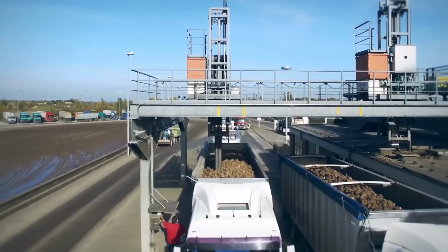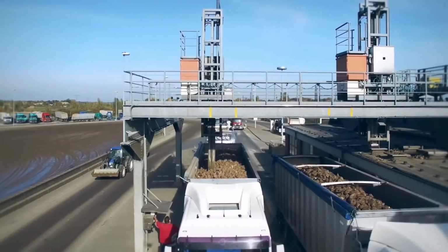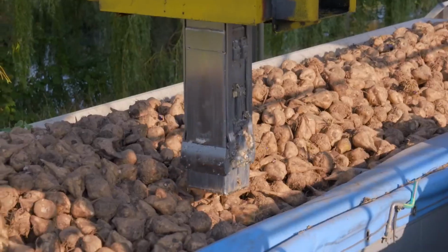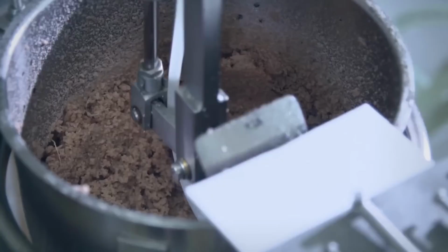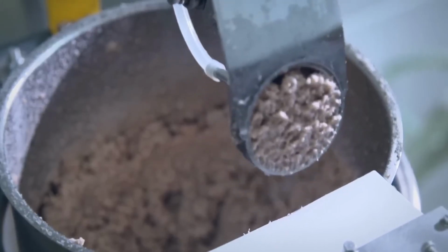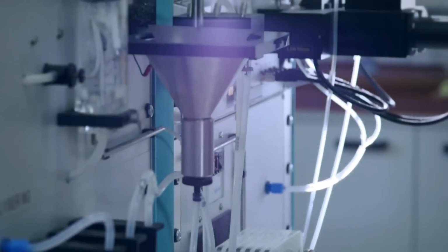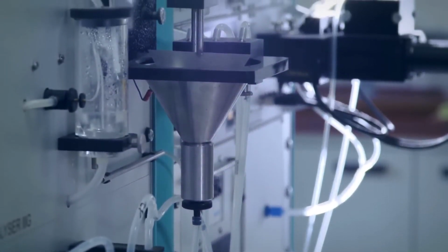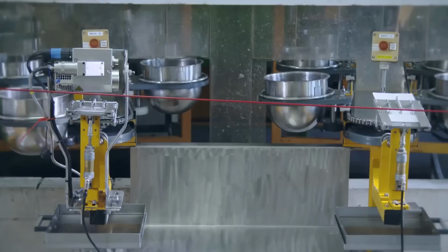But let's come back to the plant, where the beet plants are just being placed on the incoming beet scales. Here, every delivery is weighed and subjected to spot checks. How clean is the beet? How high is the sugar content, and what important ingredients are present? The results of the analysis at the Beet Test Center determine how much the farmer is paid for their beet.